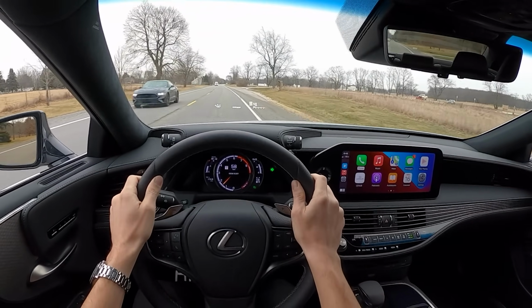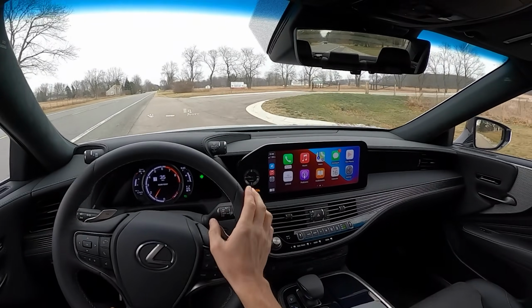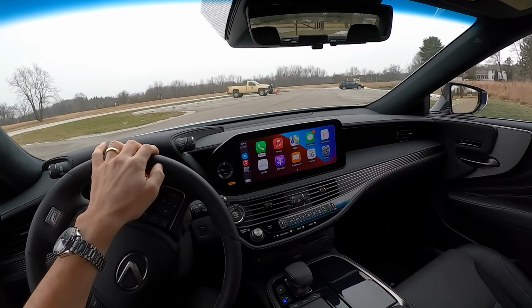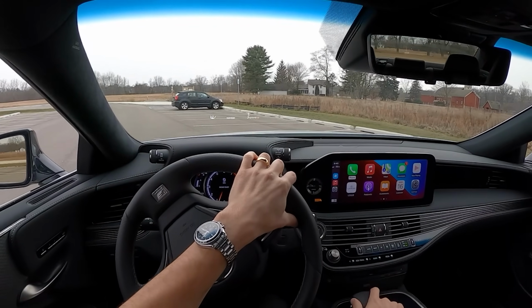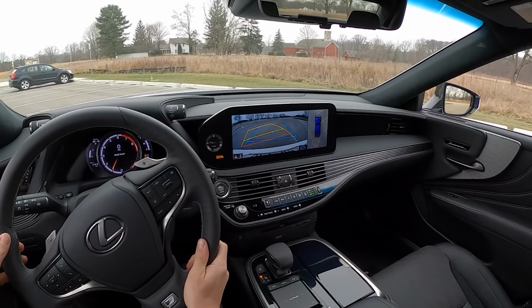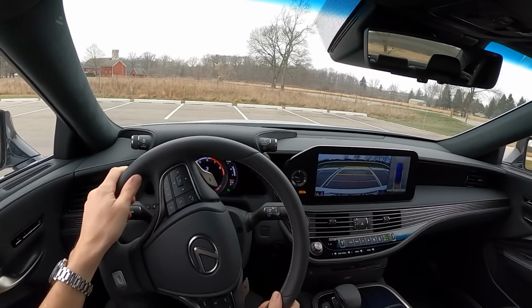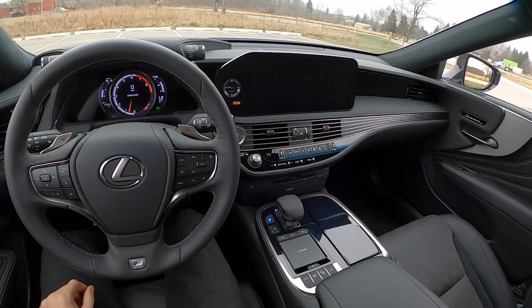We'll pull in here, walk you guys around the car one more time, and wrap things up. Press the P button to park.